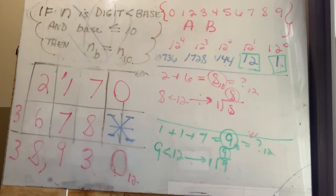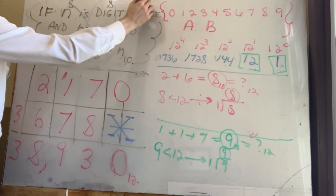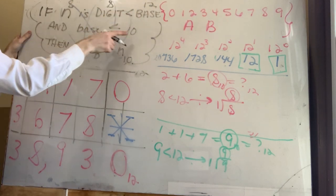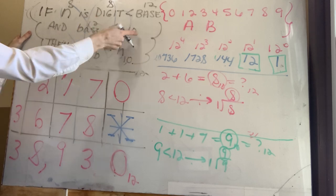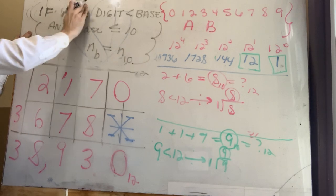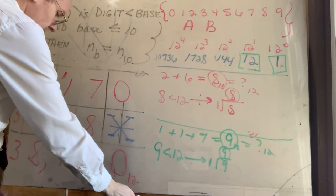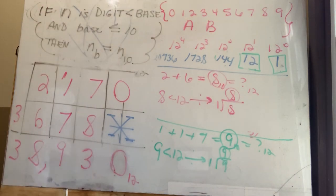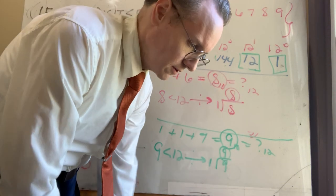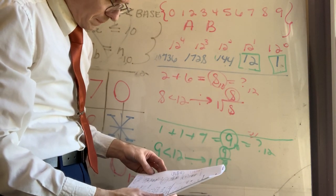For example here, 8 is technically a digit in base 12. 8 is less than the base of 12, but the base itself is certainly not less than or equal to 10, so we really can't apply this in this case. I was looking for a shortcut, but I guess it doesn't work. Anyhow, this is the solution, 38,930. However tedious that is, right? You get in the swing of it the more you do it.